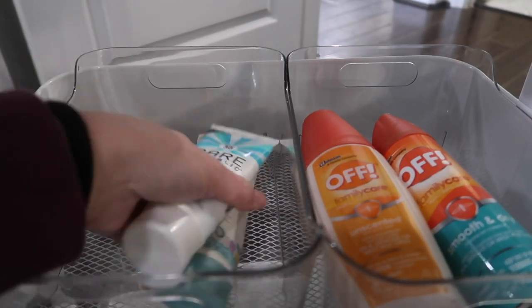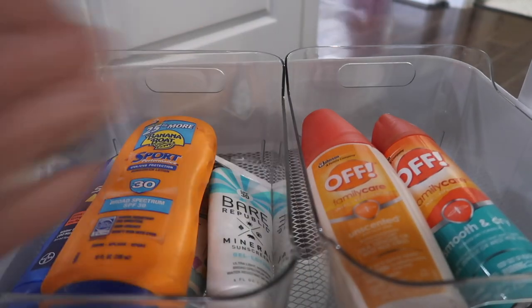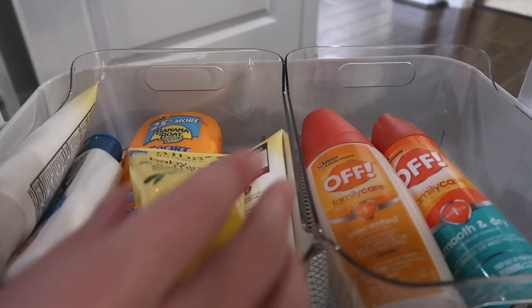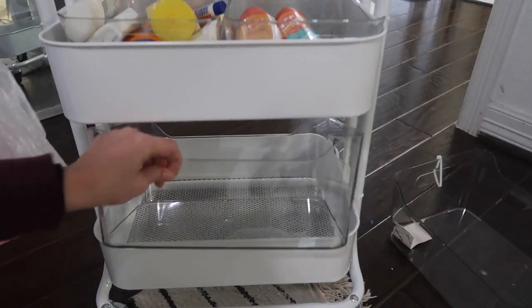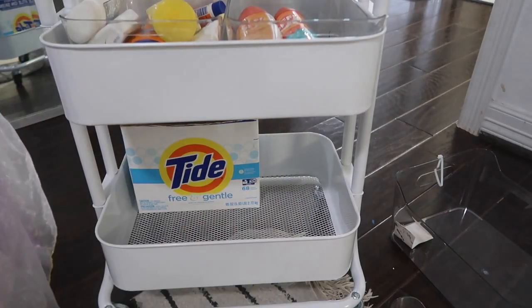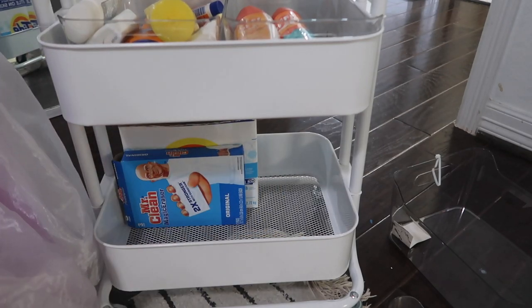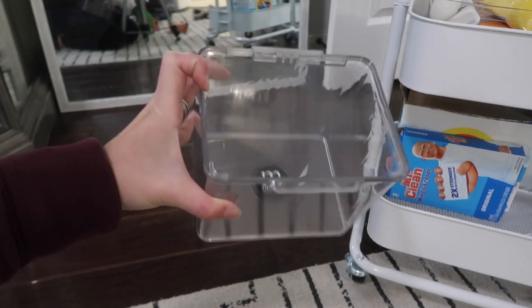Now, we do have so many different types of bug spray because we live in Texas, and literally in the summertime, you can barely walk outside without getting attacked by mosquitoes. So we have different types of bug spray, kids bug spray, deep off bug spray, and stuff like that. So just another reason why we have so much. Now, on the bottom, I decided to store any type of extra stuff like the Tide, the magic erasers, and anything that I didn't want to buy extra containers for.